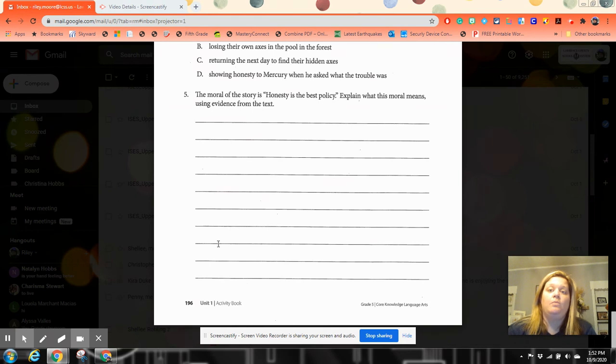Explain what this moral means using evidence from the text. You are going to explain to me what it is. What does a moral mean? What is a moral? And how is it used in this text? How is honesty is the best policy used in the text that you just read? Okay? Mercury and the Woodsman. How in that short story is honesty the best policy shown? You have to tell me that along with what is a moral.